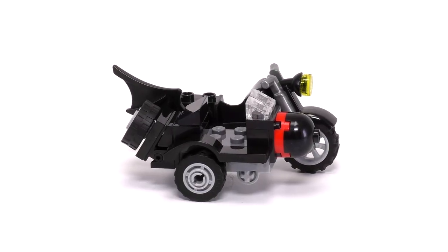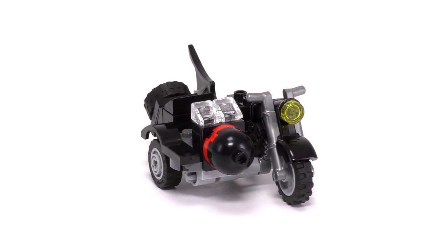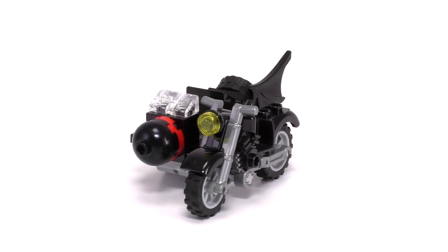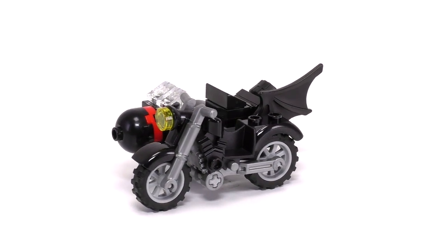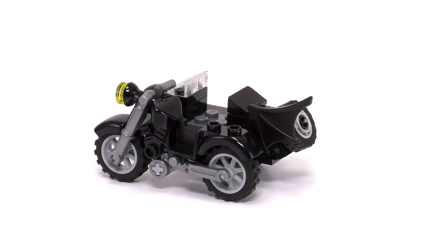Here we have the Bat Bike with sidecar. Pretty standard looking motorcycle, but I really like this little sidecar buggy. It's mostly black, but I like that they kept with the color scheme by adding that tiny little bit of red in the front. And in the back, we've also got a spare tire, as well as a little bit of bat flare. A fun little vehicle, but let's check out all these extras.